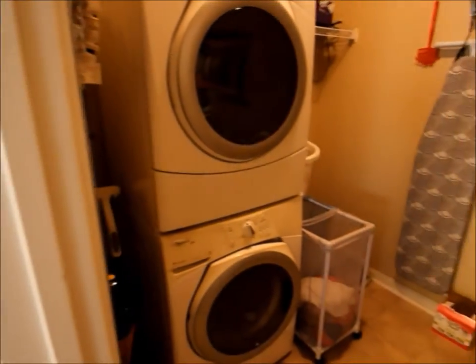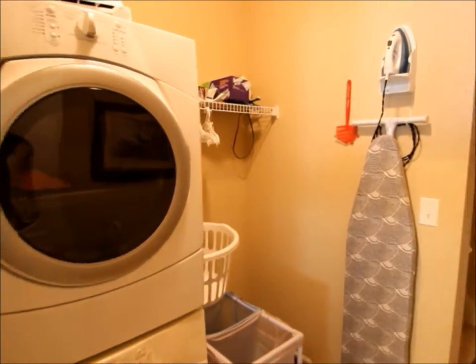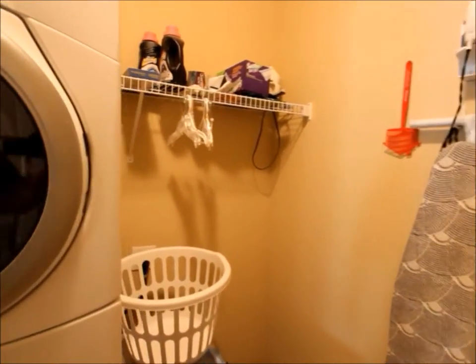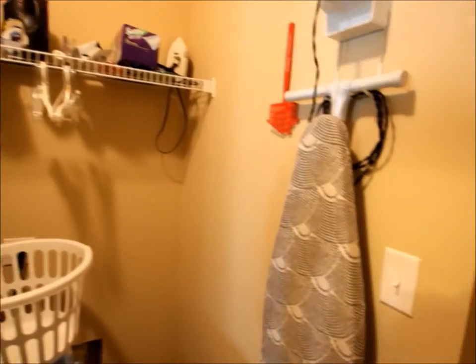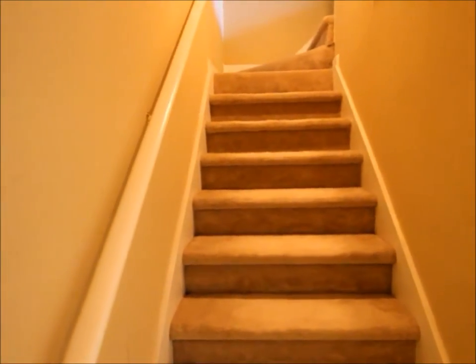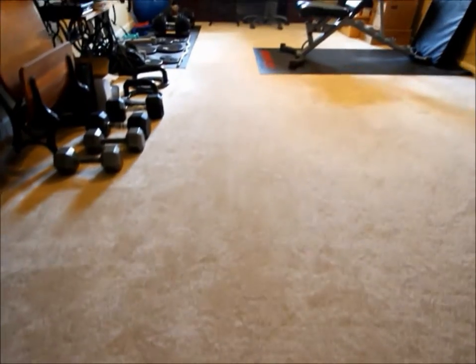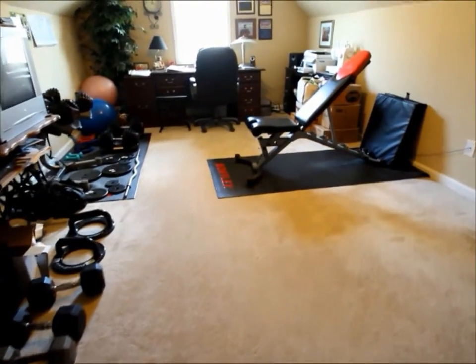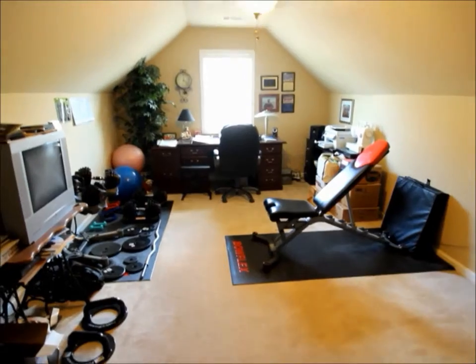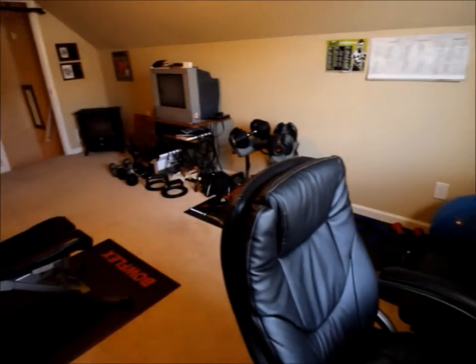Just off the kitchen, we find the large, separate laundry room with garage access and a stairway to the finished bonus room. The bonus room was finished to the same standard as the main level and can serve perfectly as a fourth bedroom, rec or media room, or private office.